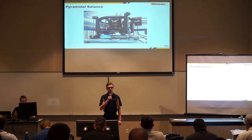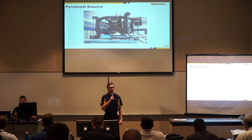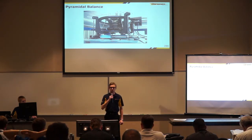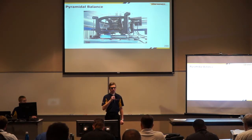On the primary screen, you will see a pyramidal balance used for testing. The pyramidal balance allows for measurements of angle of attack as well as measurements of moment as well as measurements of forces. This is a six-component pyramidal balance, meaning that there are six sources of measurement for this balance. In addition, this pyramidal balance is operated by the data acquisition computer.